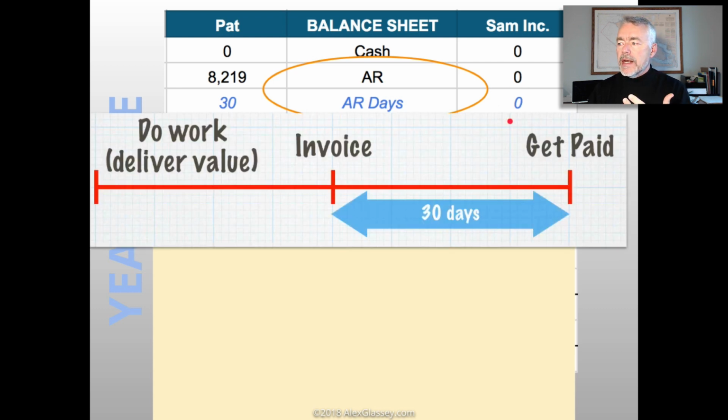So let's take a look at an image to help us understand kind of pictorially what's going on. So let's just take 2 months. So here's the first month, let's call it September. And Pat is doing what most of us do, right? Doing all the work, delivering the value to his customers throughout the month. And then at the end of the month, sending out an invoice. And then 30 days later, getting paid. That's what AR 30 days means.